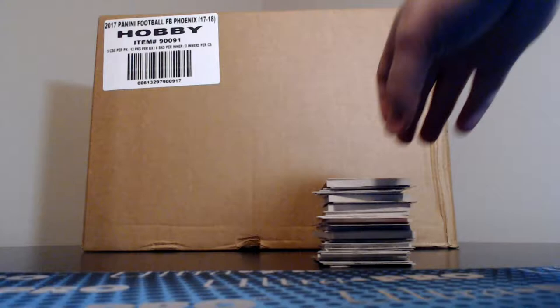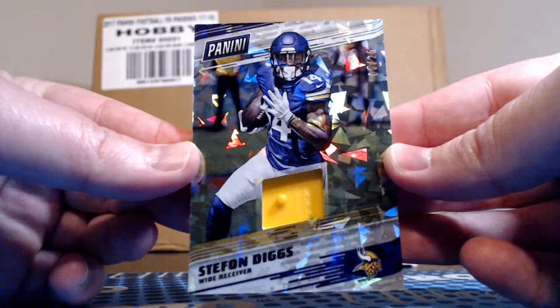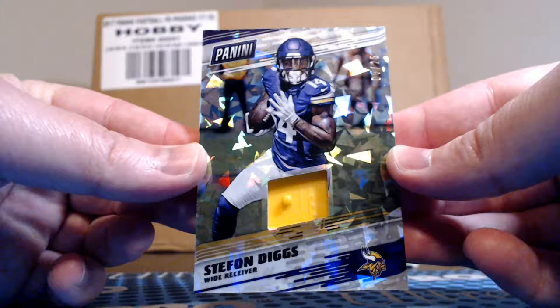So we'll go quick through the base. We got Amari Cooper. Our first hit is going to be part of a hat. 5 of 25, Stefon Diggs, Maria, right off the bat. Stefon Diggs for the Vikings. 5 of 25, cracked ice. Snapback of a hat relic. Bowling Bob says nibble.